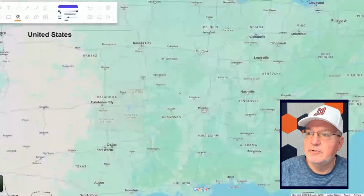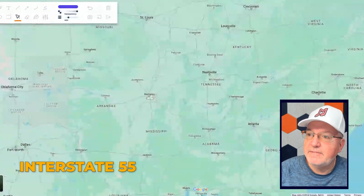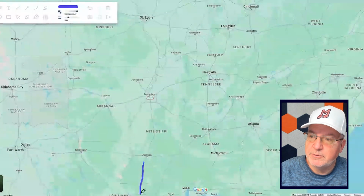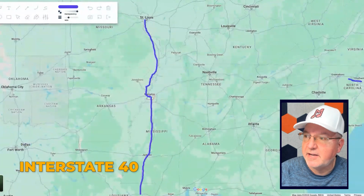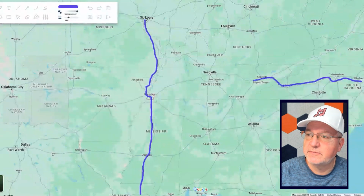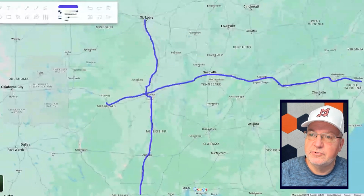So let's zoom back in now and start exploring some of these Memphis streets to get your way around town. You can see here the interstate systems that we have. We have I-55 that runs from New Orleans, comes up through Jackson, Mississippi, comes into Memphis, goes over into Arkansas, heads up to St. Louis, and then beyond. I-40 begins in North Carolina.